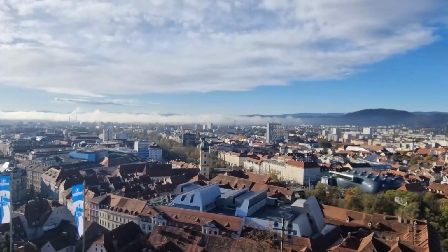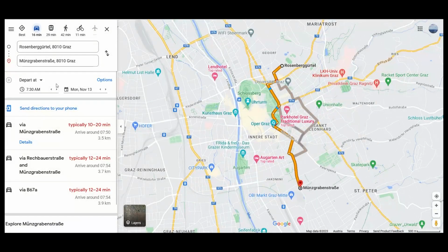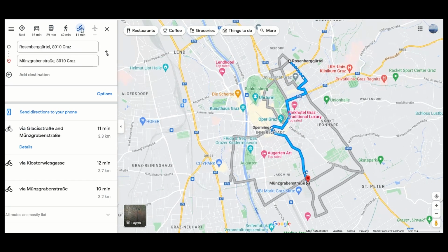First, familiarize yourself with your city's cycling infrastructure and traffic rules. Your route might change a lot once you switch from a car or public transport to a bike. Main roads, suitable for cars, are not the best option for cyclists.